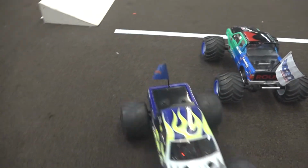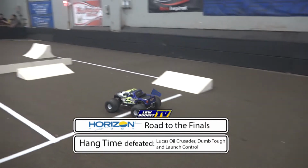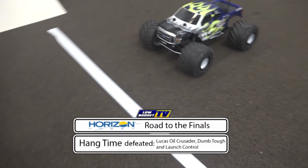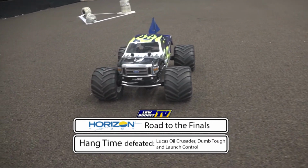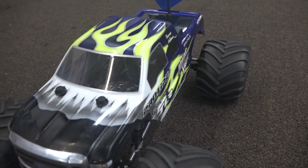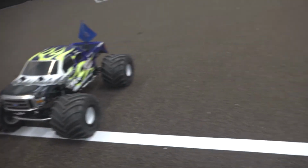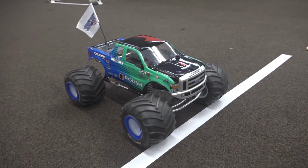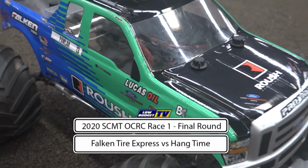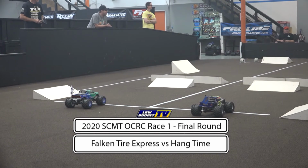As we take a look at his road to the finals, defeating the Lucas Oil Crusader, Dumb Tough, and Launch Control. So kind of a case of the usual suspects, Tommy. These two guys have usually been the two fastest guys. Not a big surprise to see them in the finals again. Not at all, but it makes for a great battle for every corner, down every straightaway, and across every ramp. It's going to be pivotal.